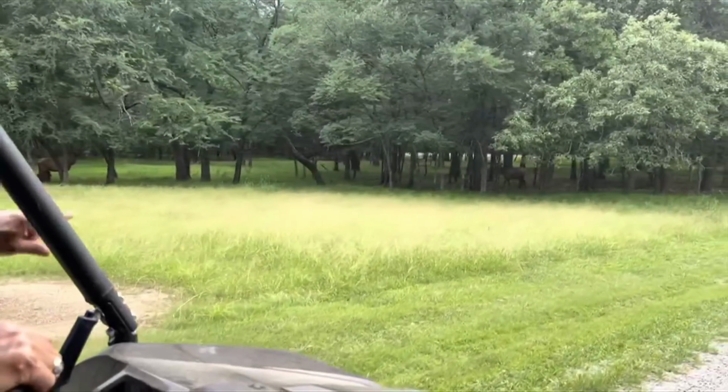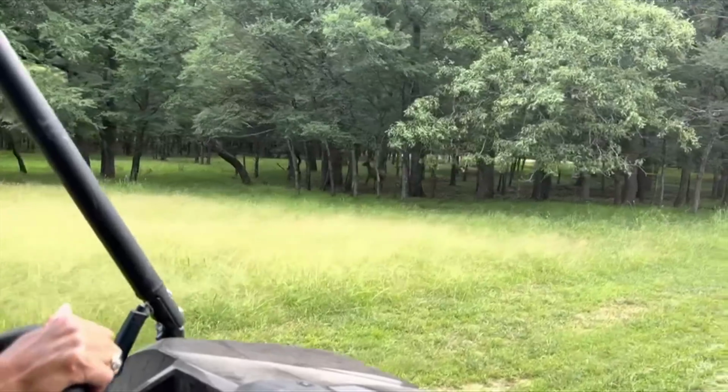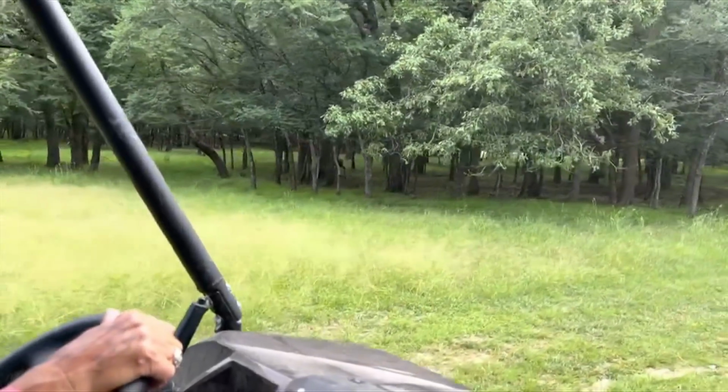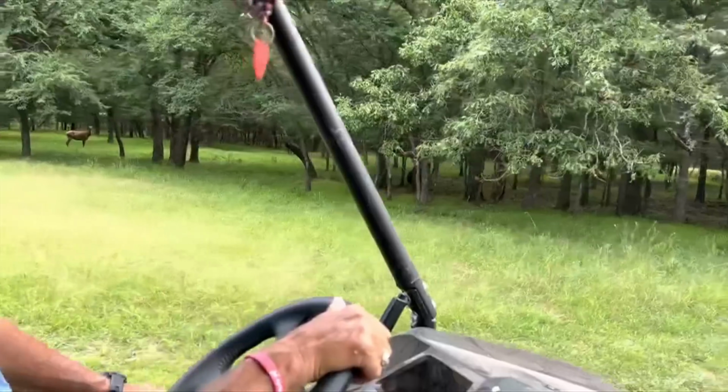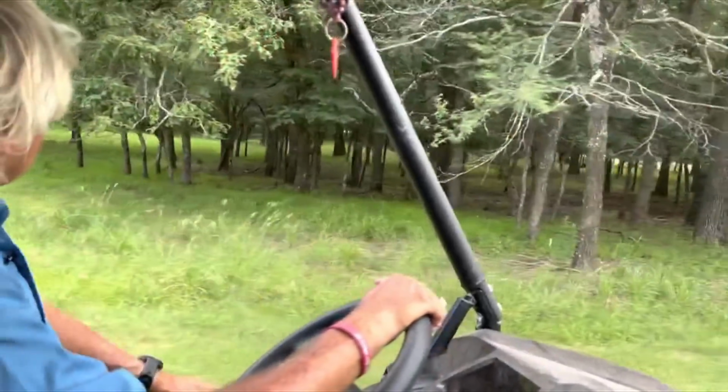There's the other elk right there. That's probably her calf from last year. I'm surprised she doesn't have one with her from this year. She may still be carrying it. I haven't seen any baby elk. She's pretty fat. That's probably her calf from last year, still traveling with her.